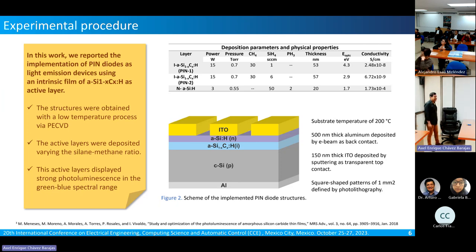I have a couple of questions. The first one: what is the internal quantum efficiency of your layer? Do you have an idea? No, I don't have the opportunity to measure the quantum efficiency. Because your motivation, you say, is to save energy, but if you want to save energy, you have to go to efficient diodes.